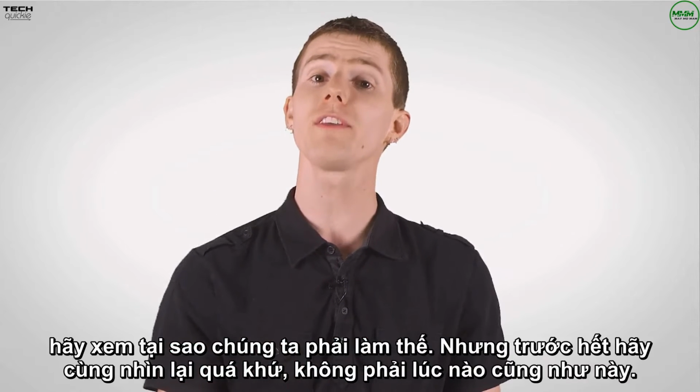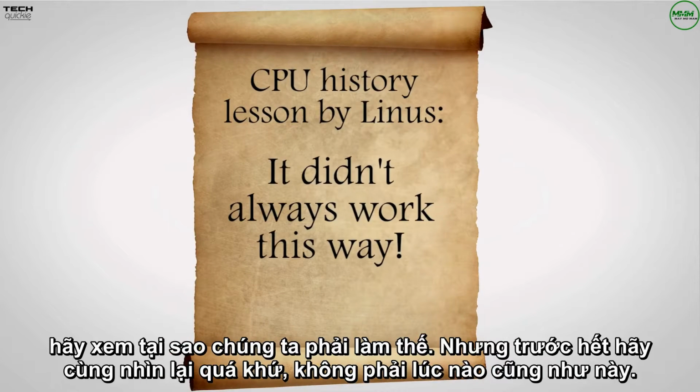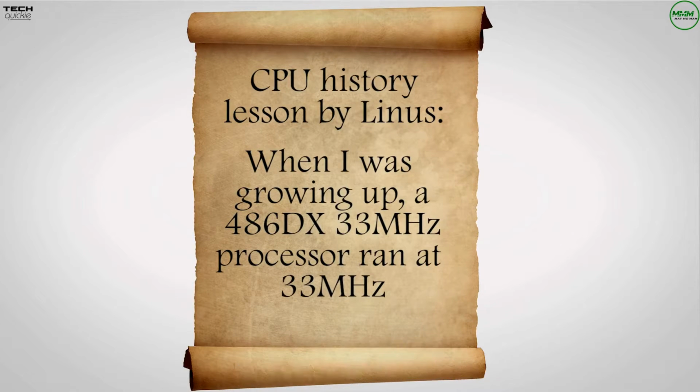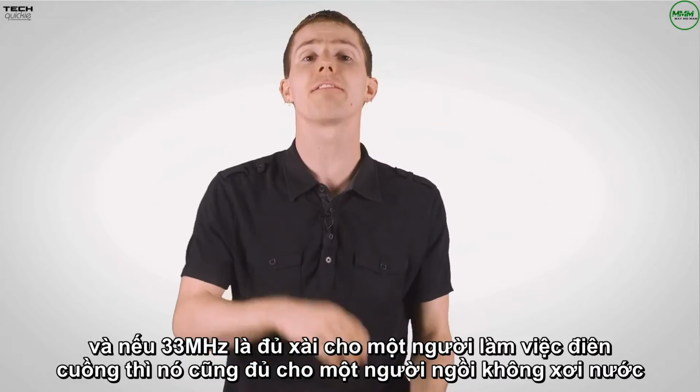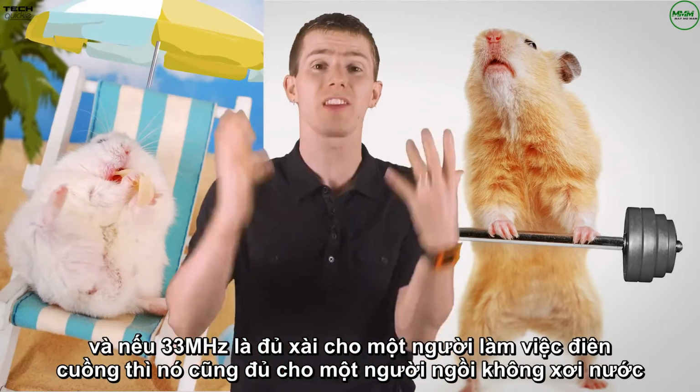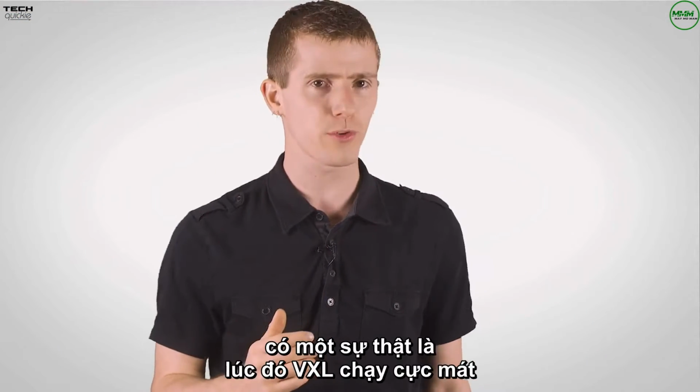I'll explain why they do this, but first a bit of history. It didn't always work this way. When I was growing up, a 486DX 33 MHz processor ran at 33 MHz, gosh darn it, and if 33 MHz was good enough for when it was working hard, then it was good enough for when it was sitting around doing nothing too. And that was fine, while a couple of things were still true.